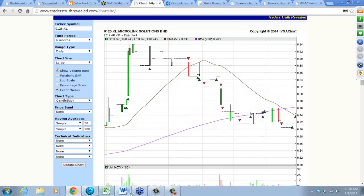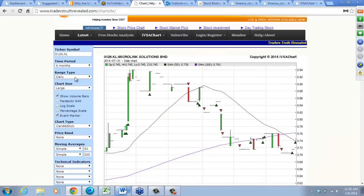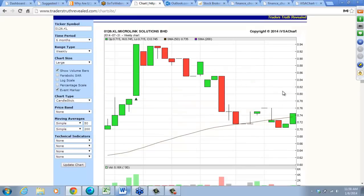Micro link. Micro MSC. Yeah, I think so too. So there isn't much. This kind of stock I normally don't want to trade because there's no liquidity. It makes more sense if you switch it to a weekly chart. You can see the weekly chart here doesn't have much of a stick to it, other than this breakout here. A lot of them are just not going anywhere.